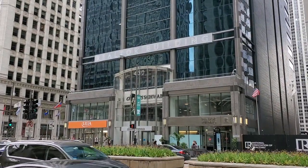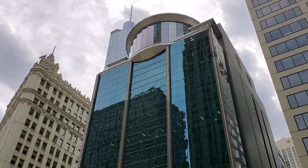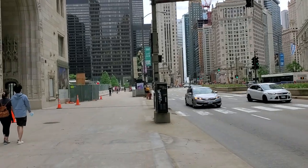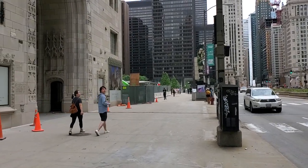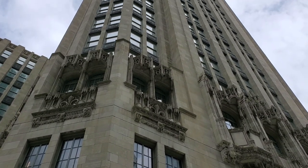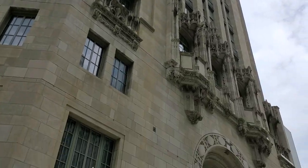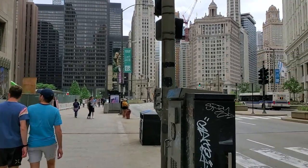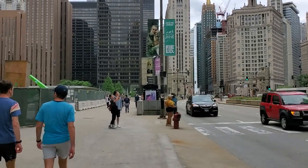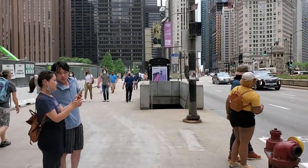This is the Realtor building, 430 North Michigan Avenue. Real beautiful architecture. And I'm right below the Tribune Tower. I'm gonna show it to you in just a second. I hope you can hear me because it's very noisy. This is the Tribune Tower, Gothic style architecture. I'm gonna walk down and show you the Wrigley building in just a second. Very noisy but very beautiful downtown.